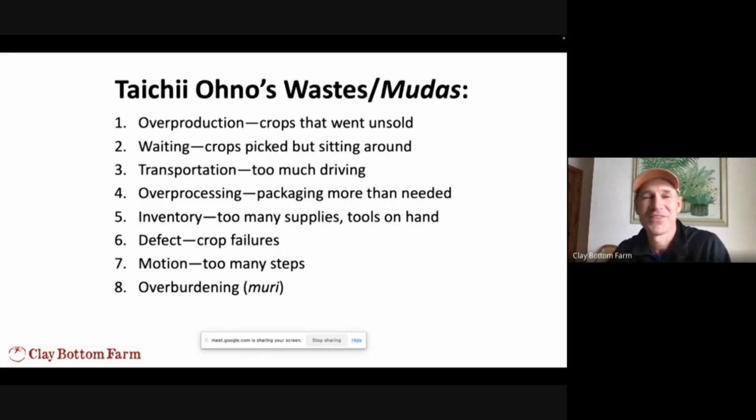Okay, so here's the coveted list. Taiichi Ohno at Toyota developed a list of 7 wastes, and overburdening, the new one, is a newer concept. And in the remaining 15 minutes here, I want to go over each of these with a few pictures to show you how you might get rid of these on a farm. But just to list them quickly: overproduction, the waste of waiting, the waste of transportation or driving around too much, overprocessing waste, packaging too much, inventory waste, having too many supplies and tools on hand, defect waste, crop failures.